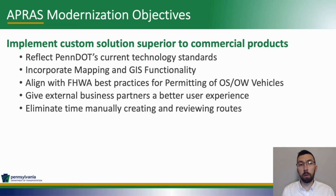Also, the Federal Highway Administration has created best practices for oversized overweight vehicle permitting. We want to make sure that these are incorporated into the application, things like automated route creation and checking of clearances. Giving the external business partners a better user experience.